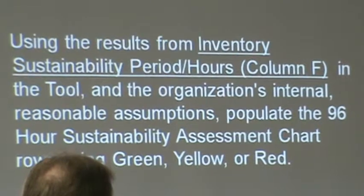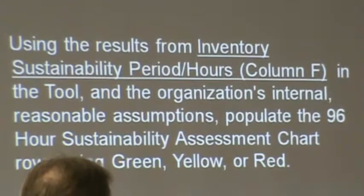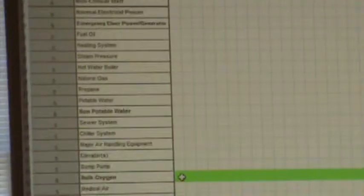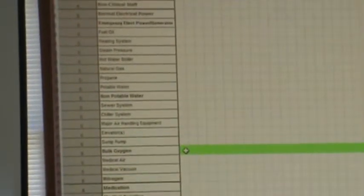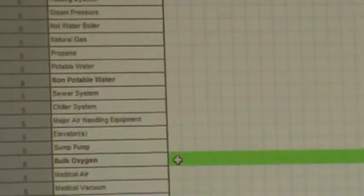And we're going to carry it over here, and why don't you go to your severe weather tab. Shannon's populated this chart based on their top HVA, severe weather? Yeah, it's in our top. Okay. So the HVA is severe weather, and we know that the bulk oxygen will last for 51 hours.